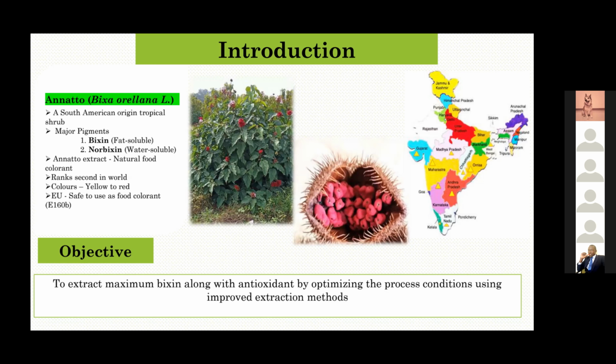According to the European Union, they consider this a natural colorant and have designated it with the code E160B. In India, the main production is in the central part of India, like Madhya Pradesh, Orissa, and Maharashtra. And in the southern part, it is mainly distributed in the areas of Tamil Nadu and Kerala.